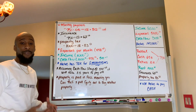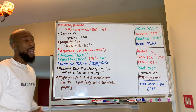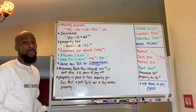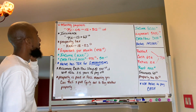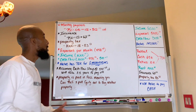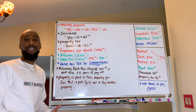Now, one thing that I did forget to mention, the HELOC is probably going to be around 5%. I'm just going to kind of round it up, 5% for the HELOC here. So for simple interest, how we calculate this is we're going to take the 75,000 times 0.05, that's 5%. That's what they're going to be charging us in interest. Divide that by 12 because there's 12 months in a year.